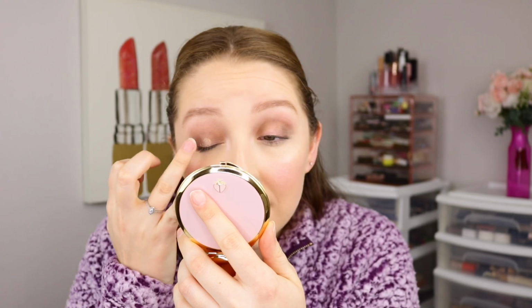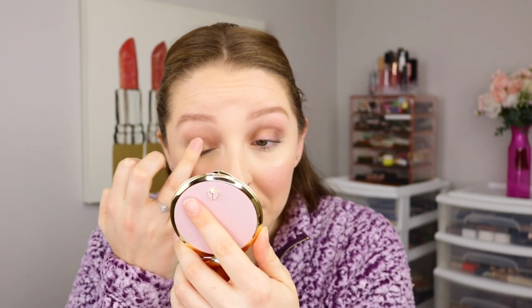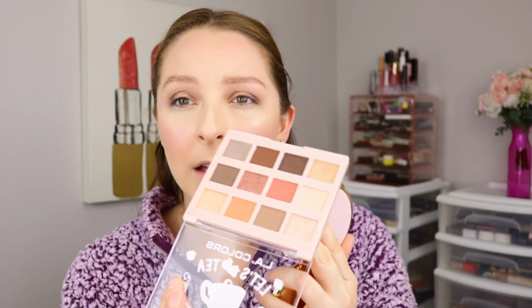I'm going to pick up this gold shimmer, just once again using my finger, and whoa, okay, this one actually looks very pigmented and bright. Let's see how this is. Oh, this is a really pretty metallic gold. I love the shade of this gold. In the pan, it looks like almost a darker orangey gold, but on the eye, it's a light, bright gold, which I think is so pretty. And this has good pigment to it.